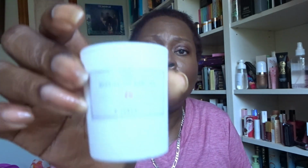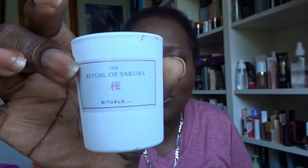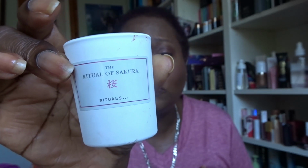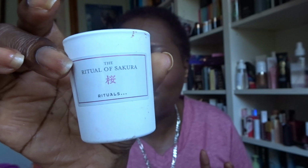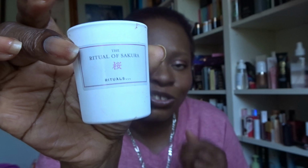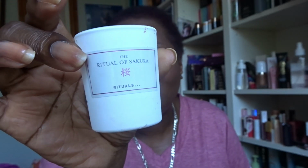We've got a little votive candle from Rituals, and it's the Rituals of Sakura. I think this came in a Glossybox, and yeah, it's all good. Rituals of Sakura is one of my favourite fragrances from the Rituals brand. It's the more cherry blossom scent, and I like it.